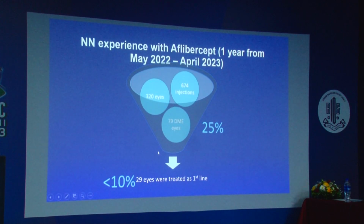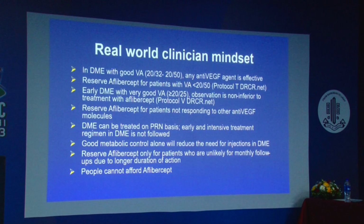And out of these 79 eyes, it was only 29 eyes who received aflibercept as the first line of therapy. That means we are actually giving less than 10% of the patients aflibercept. This is the real world setting. This is the fact which I'm going to tell you. But let's understand what the reasons for this mindset are. Why are we not giving aflibercept or Eylea so frequently?